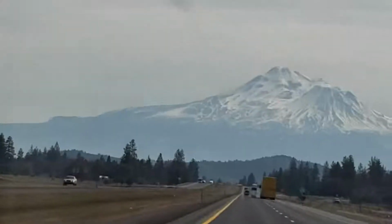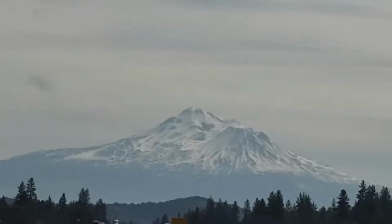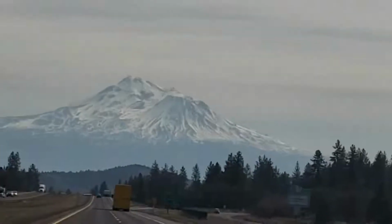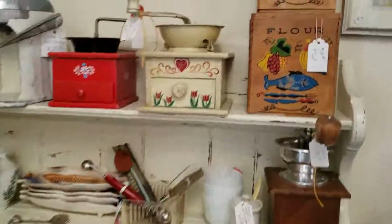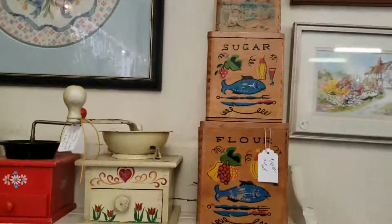So here we are driving down Interstate 5. We're already past the Oregon border and we're into California, and this is Mount Shasta. And here we are in the one thrift store, the Pause for a Cause. This is the one I was describing as a very pretty thrift store.